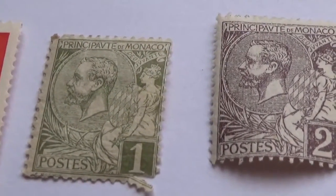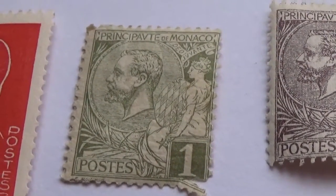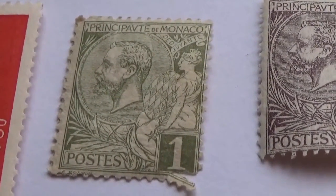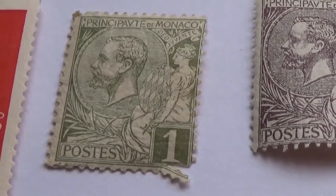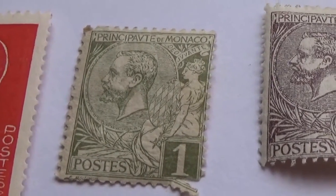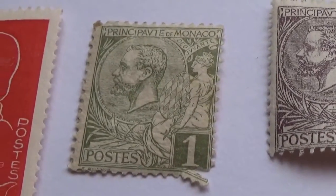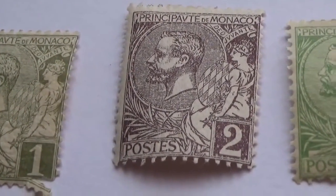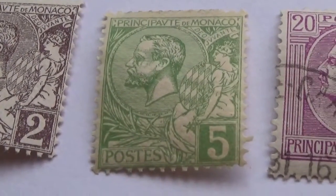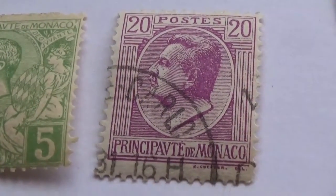Okay, and then we have this one here. There's his picture, and then you see a picture of the lady back too. Behind every man is a good woman. That's what it seems to represent to me. If it works, right? Okay, that's a 1. Same thing in 2, but brown. Again in green as a 5. Okay, and then we have this one here, 20.